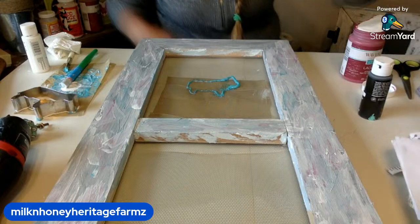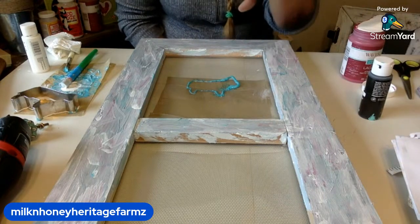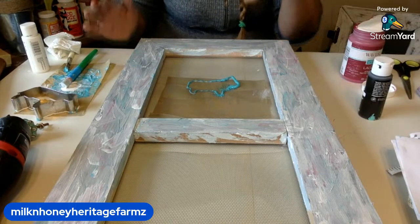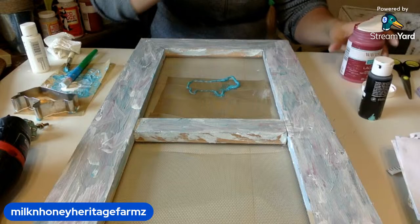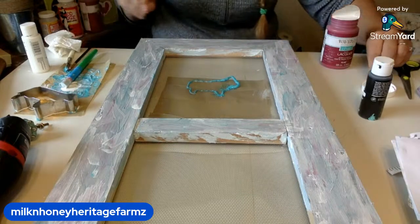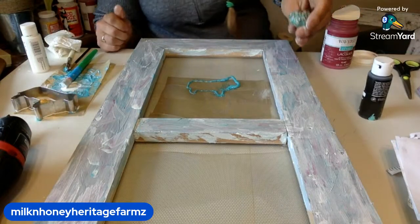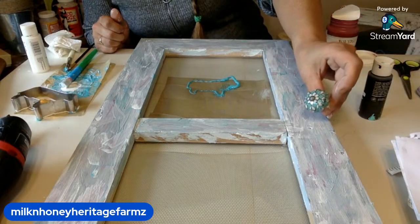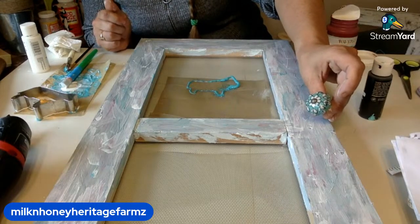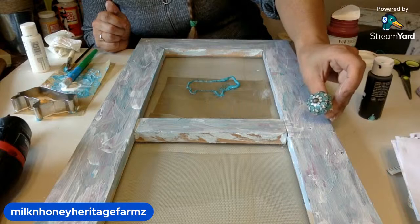So there you have it. Voila. And then what I'll do once it's all, I haven't finished all of it. I'll go back through and touch up the areas that I missed and maybe play with colors and stuff like that a little bit more. Isn't that super cute? And then I'll sand down some of the edges and then we'll have this little knob that I'll put in here and then I'll put some little hinges on the other side. Cute, huh?